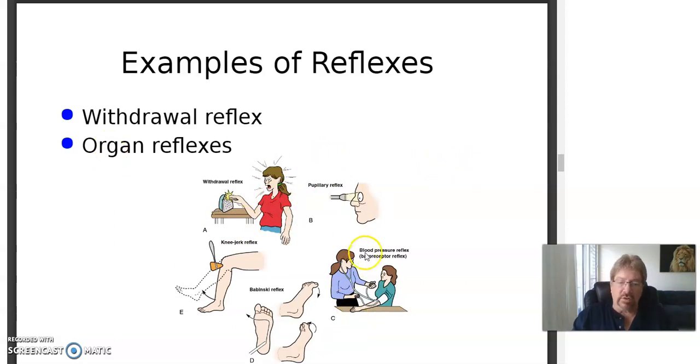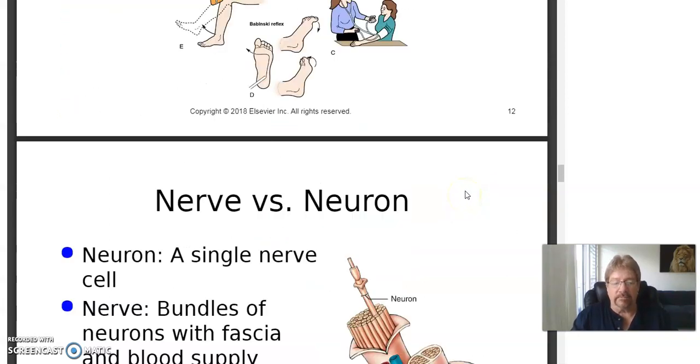Now, there are also other reflexes, like the pupillary reflex. When you shine a bright light, the pupil should constrict. I don't want to go into this one. Babinski, just your toes flex in a certain way. The knee jerk we just talked about. Look over these, guys, because they're very likely to be on a test.